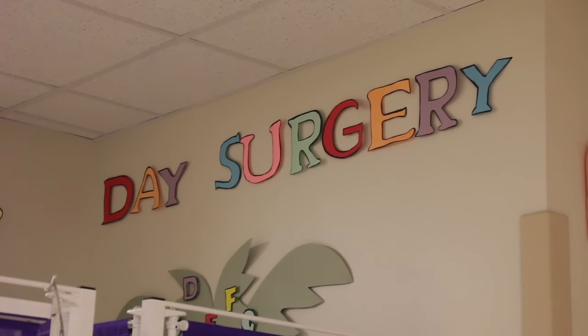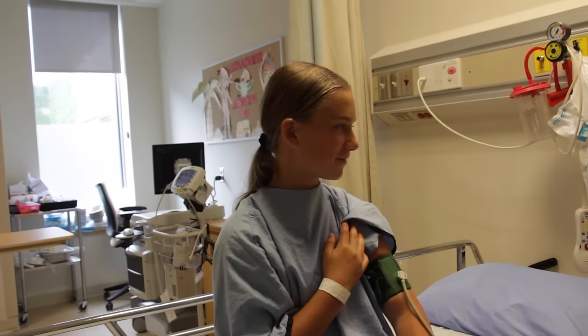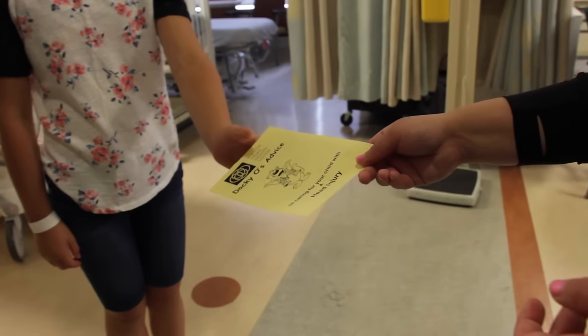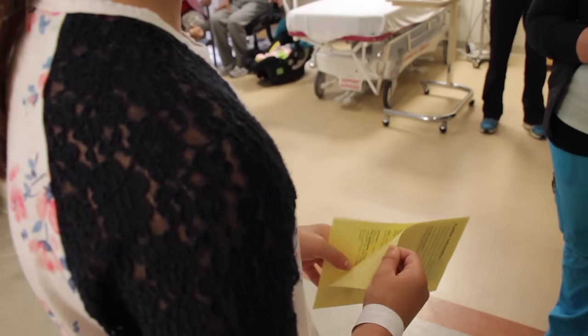Next up, back to home base. Just like before, the nurse will check your vital signs to see how you are doing. After a while, you will get some special instructions to follow for when you go home from the hospital.